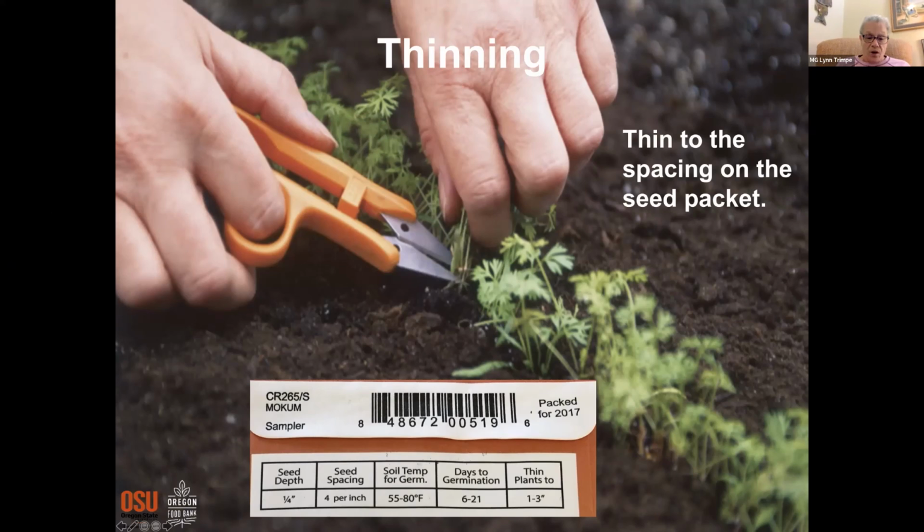I know you don't want to kill those little baby plants, but you have to, or you'll have carrots that are all twisted around each other and they're little tiny carrots. So do thin so that they're the distance apart. See on the package it says 1 to 3 inches apart. It's best, or I find it best, to snip it off at the ground level rather than pull out the plants that you're getting rid of, because you'll disturb the neighboring little carrots if you just rip them out. So cut it off. Next slide.